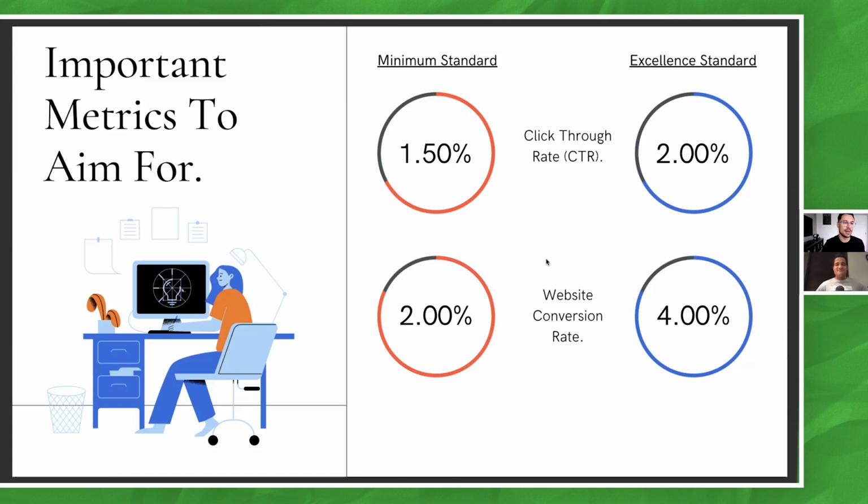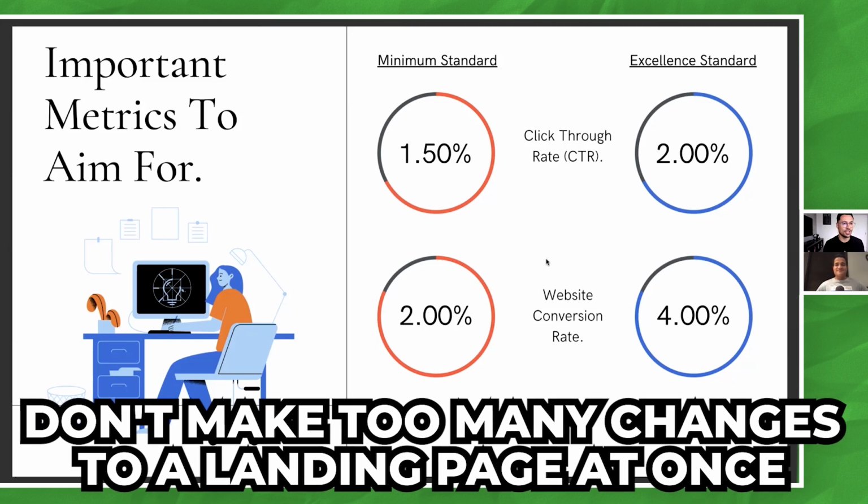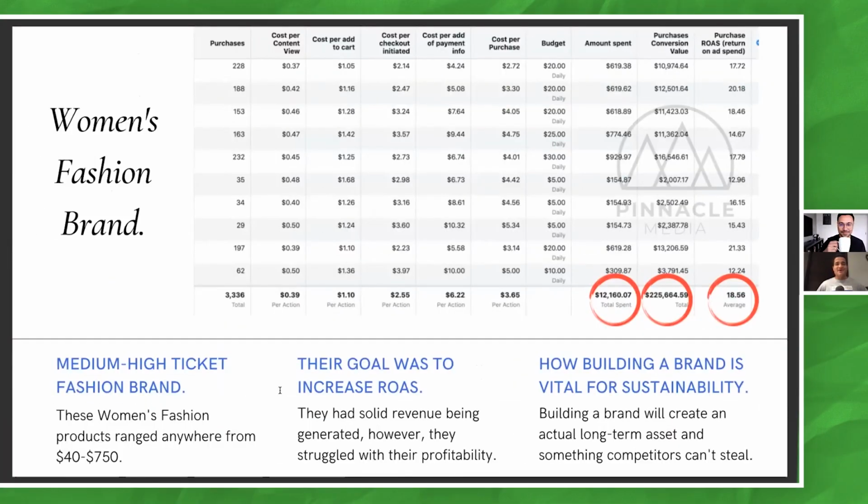just minor optimizations. We always recommend don't make too many changes to a landing page at once, because you're never going to be able to identify which change is doing what. Make small changes each and every time, and then if it improves, great, keep it, and then keep on adding on or subtracting, right? Okay, awesome.